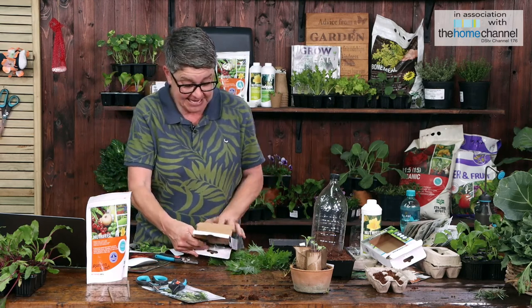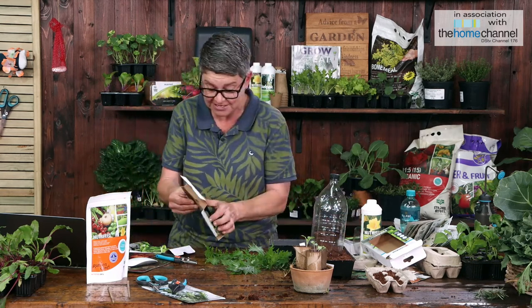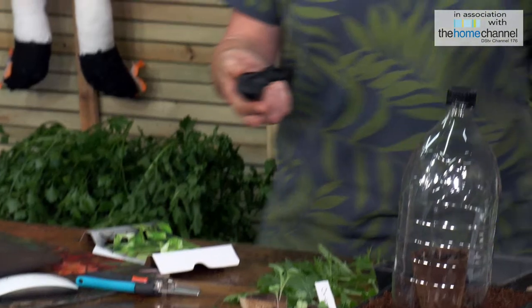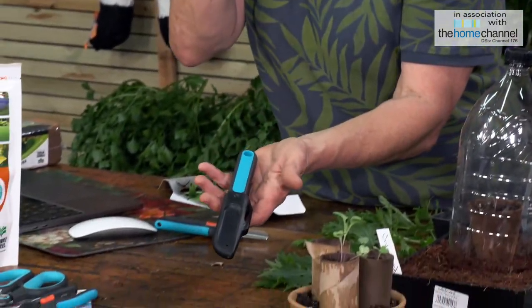And this over here is the gadget that I've left to last because I'm going to have the most fun with it. It's called the veggie cut. Now, if you want to play cowboys and Indians, you can always attach this in your pouch.